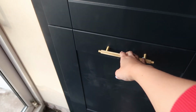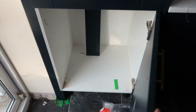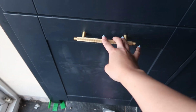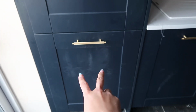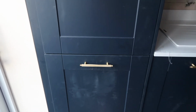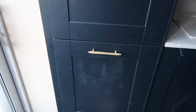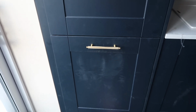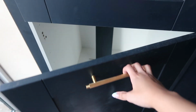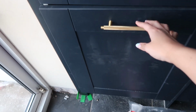This bit is actually a cupboard, but what we're going to do here, the reason why this handle is on in the middle is because I'm going to order some bins to go in there, because the unit with the bins in it was something like £400, and that is absolutely ridiculous. So we decided to just get this, and then I'm going to order some pull-out bins from eBay.